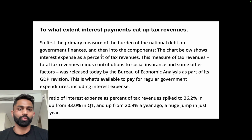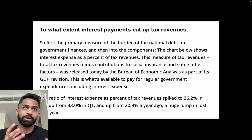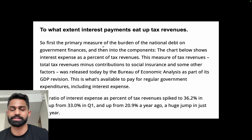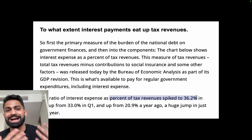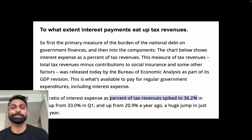Now, to what extent interest payments eat up tax revenues? This is also a very, very important metric for us to understand: what percentage of all the tax revenues that are coming in, so all what the incoming receipts are, what percentage of that is basically going into interest payments and not paying down the principal on that debt. So that is going to be over 36%. So over a third of tax receipts are going towards interest payments. Interest payments only.